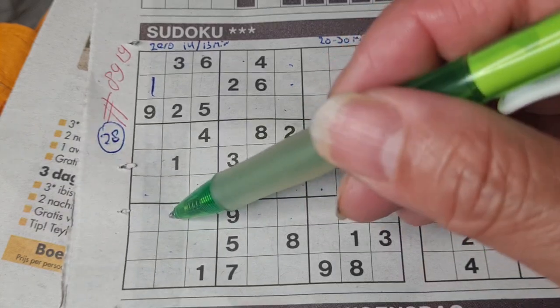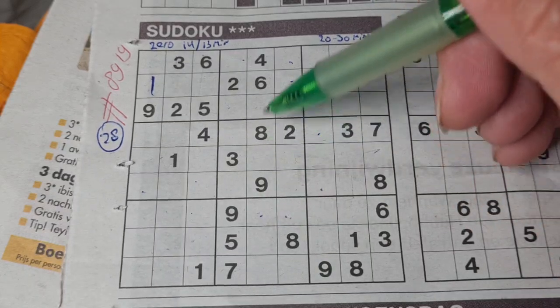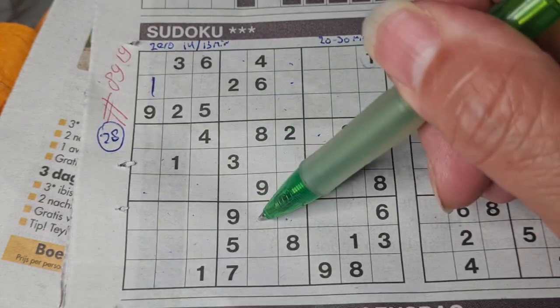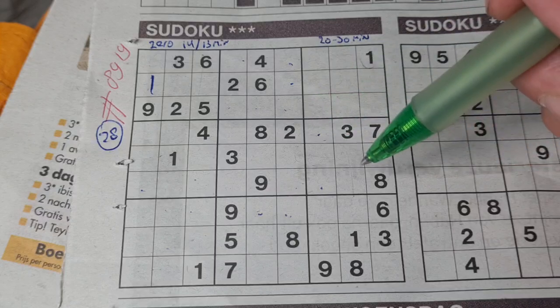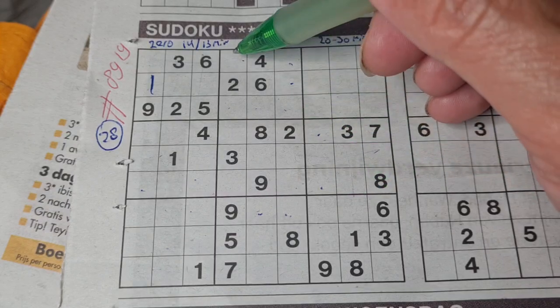Need an 8 here. Need a 1 here. Could be a 1 there. Come on. This is taking too long. 8.